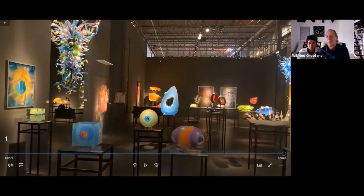Yes, those are beautiful pieces. When I first started to represent you, you were doing just cubes, or primarily cubes, and now there's the egg form, there's what we always call the eye, the eyeball, there's the orbs. Tell me how those different series developed.